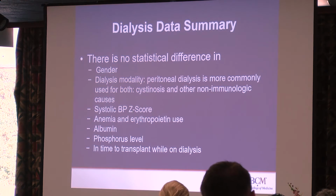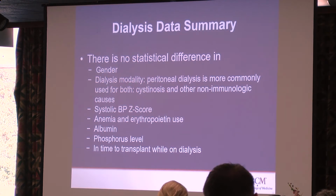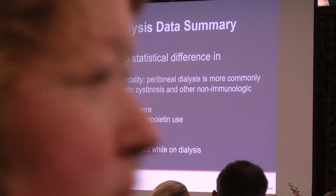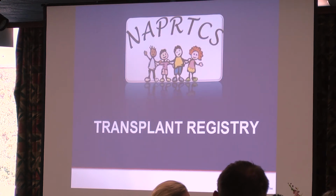And there is no statistical difference in gender or dialysis modality. Again, commonly cystinosis and other patients show peritoneal dialysis. There is also no difference in systolic blood pressure Z-score, anemia, erythropoietin use, level of albumin, phosphorus level, and time from dialysis to the transplant while on dialysis.